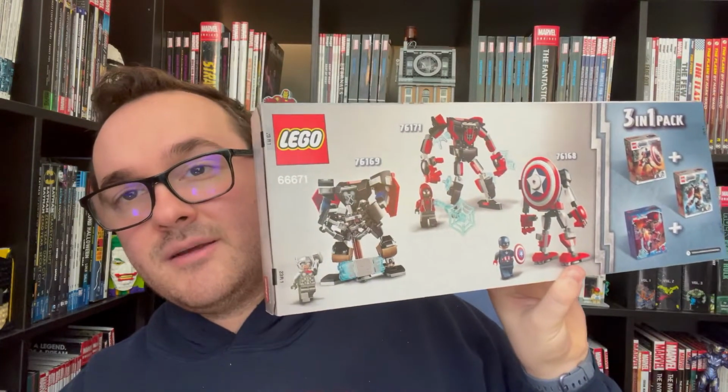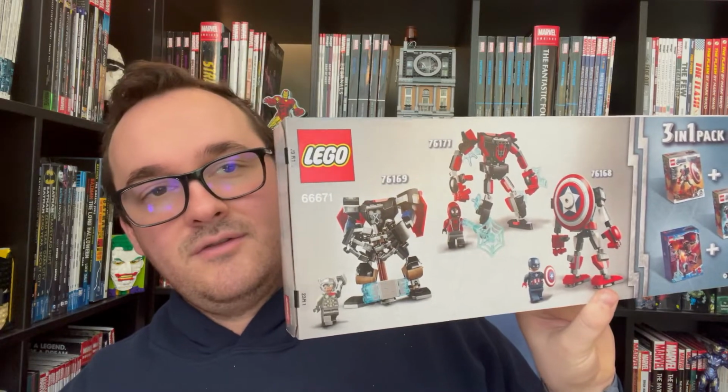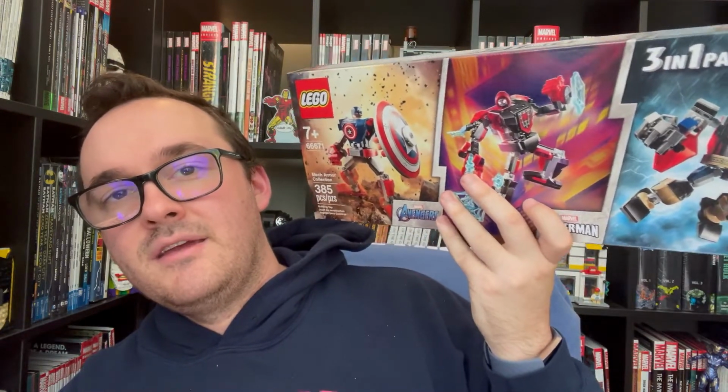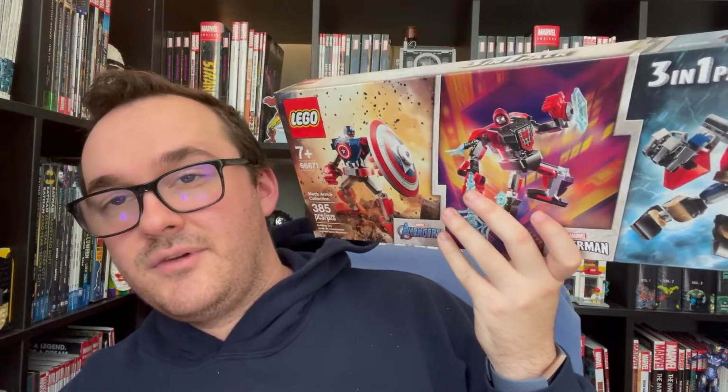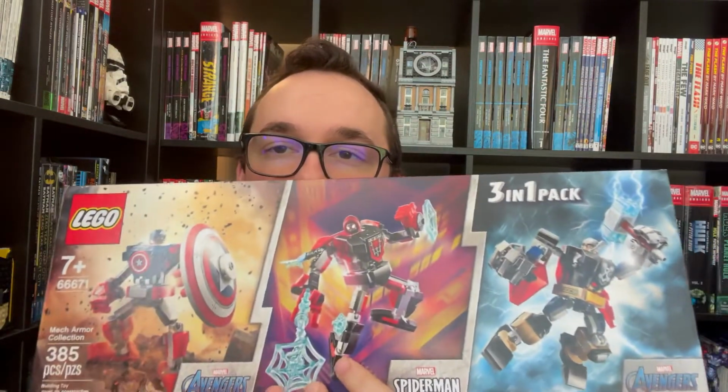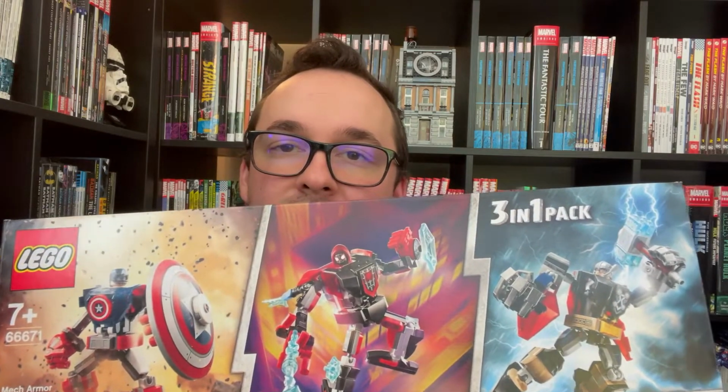This set was $24, so ended up saving $6. So it was what, 20% off. So you can't beat that. And again, these things are really rare. You don't see these in regular stores like Target and Walmart. Pretty much wholesalers like Costco will be the only ones that get these sets.